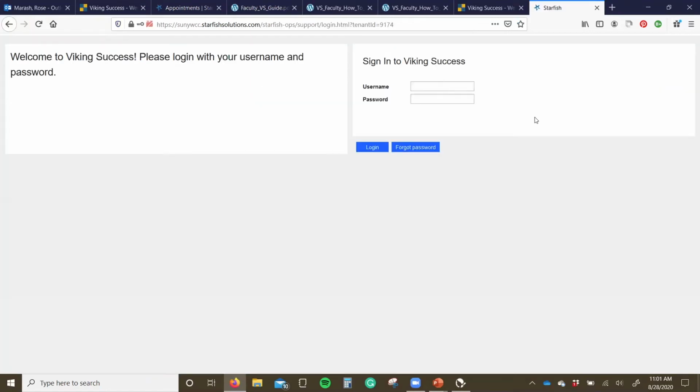Here you will log in using your WCC credentials. If you've forgotten your WCC password, you will not be able to access Viking Success until you've changed your password. So once you've logged on to Viking Success, your browser should give you the option to remember your password and save the credentials for future use.